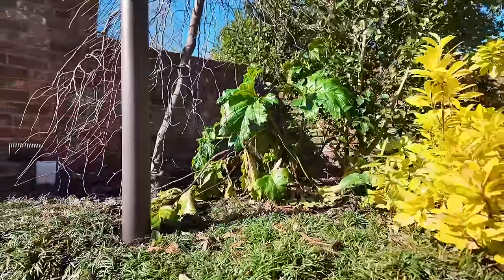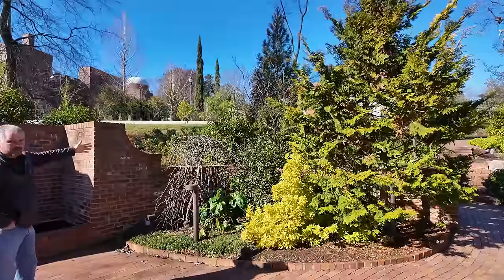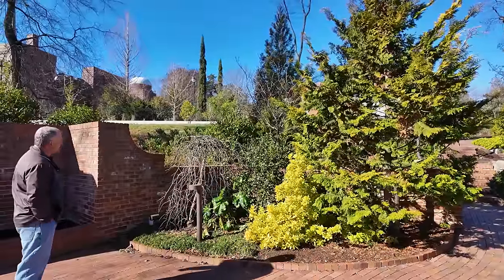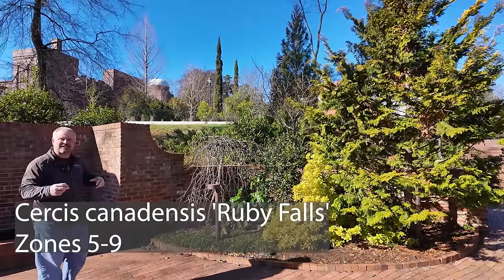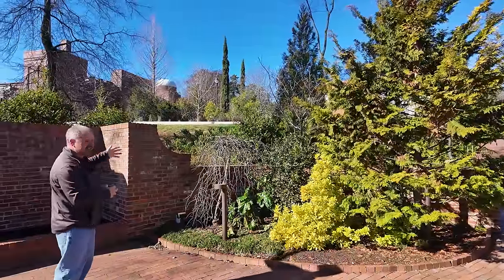There's some dwarf mondo grass as a ground cover, and then one of the weeping redbuds. My guess is this is the purple foliage redbud, which is Ruby Falls. Ruby Falls tends to have a little more, let's call it character. I never see two of them look alike, and so I think that's what that is.